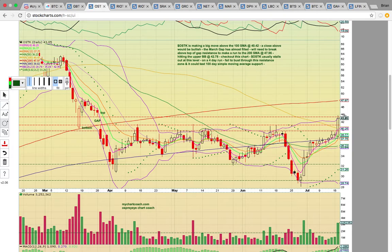If it can break through that level and bust through 44, then the 200-day simple moving average up here at 48 will be the next target. Now, if it stalls out here, keep in mind, the top of a gap is always a tough resistance level to break. You could see the share price pull back and test this gold line. That's the 100-day simple moving average.